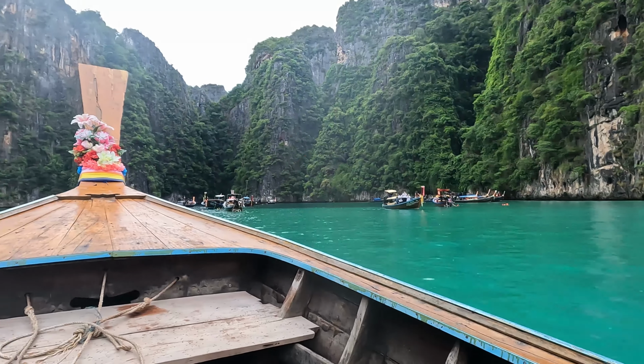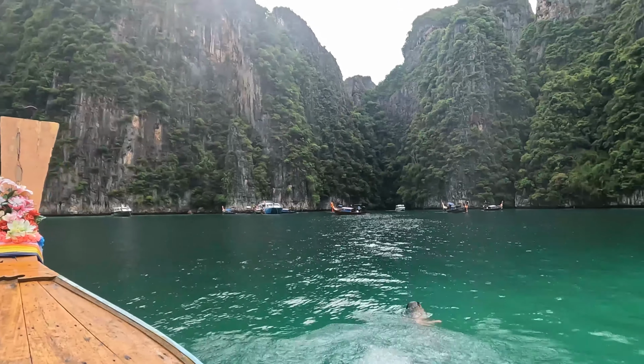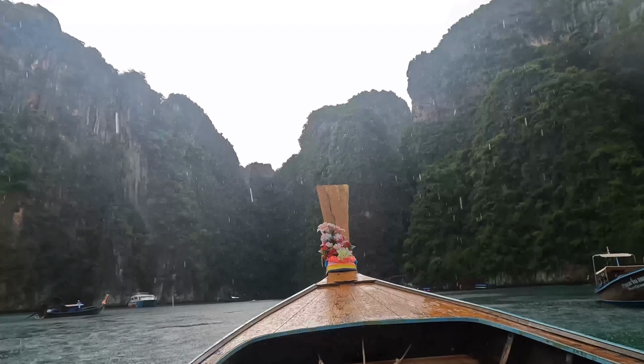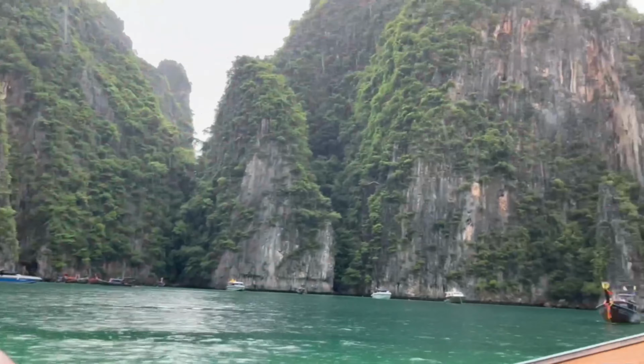So many boats here. Eating pineapple in the rain in this beautiful place.